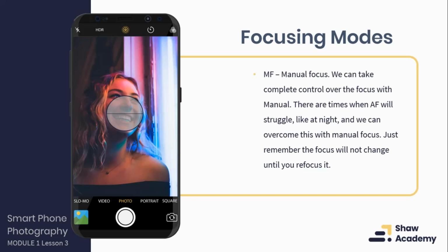This is basically, we just simply choose to focus ourselves by touching the screen where we want the focus to come from. Now, the camera will not do any autofocus at all. So just remember that the next photograph that you take, the manual focus will be set from the previous image that you took. So the camera is not going to do anything in regards to the focus, so you will have to keep refocusing the image manually if you're sticking to using manual focus mode.